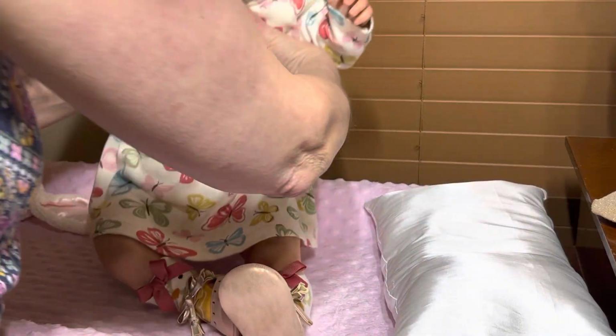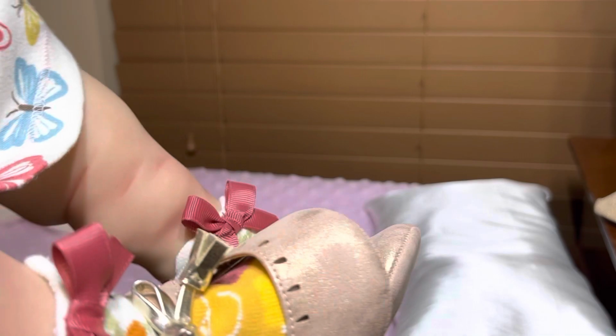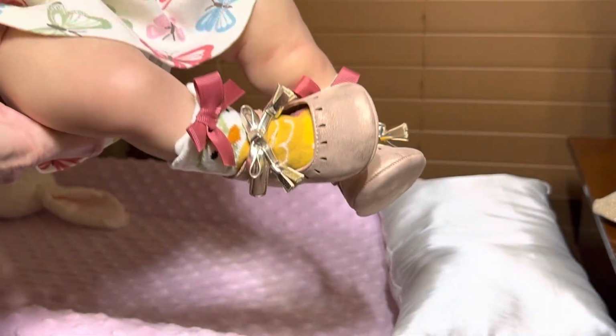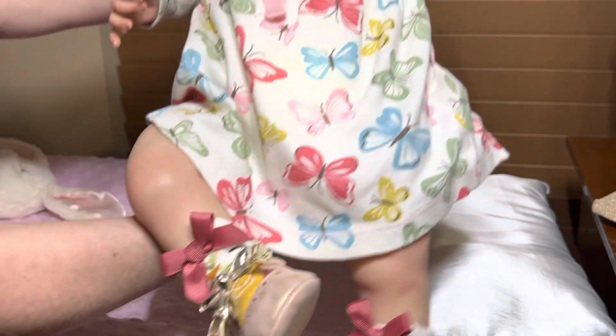Okay, let's show them your shoes. I'll show you shoes. See your little shoes? How's that look? I gotta back up. Y'all are really close. Can you see? I can't see what you're seeing, but we'll smush it down a little bit. So the green, there we go. How's that?